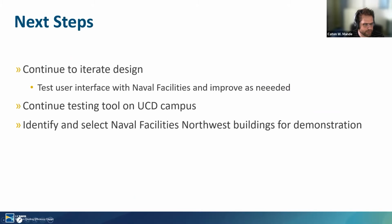So we're about halfway through this project. What we have coming up next is we're going to continue to iterate on our design. The reason behind this is we're still trying to address that very specific problem statement regarding Naval Facilities Northwest. As we build this tool, we let them interact with it, get their feedback, and then we continue to iterate. At this point, we've gone through a couple iterations in terms of the hardware, and right now we're working on the user interface with them to make sure that it's easy to use in a format that they would be comfortable using.